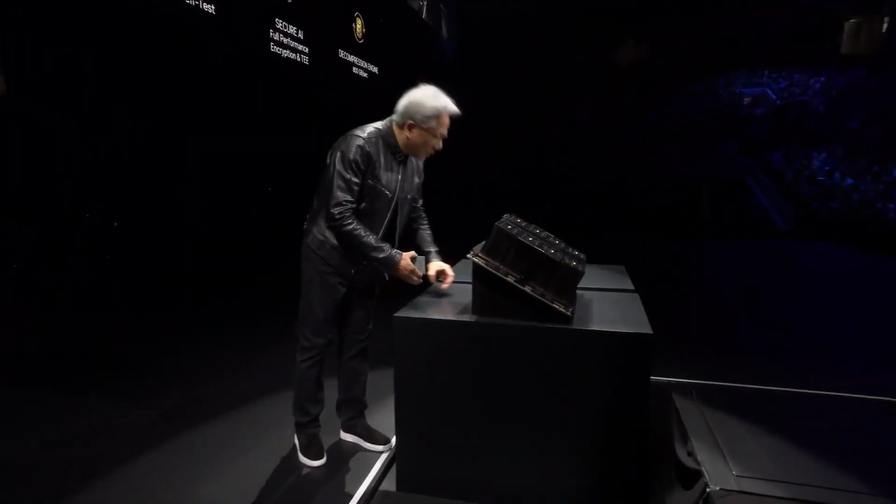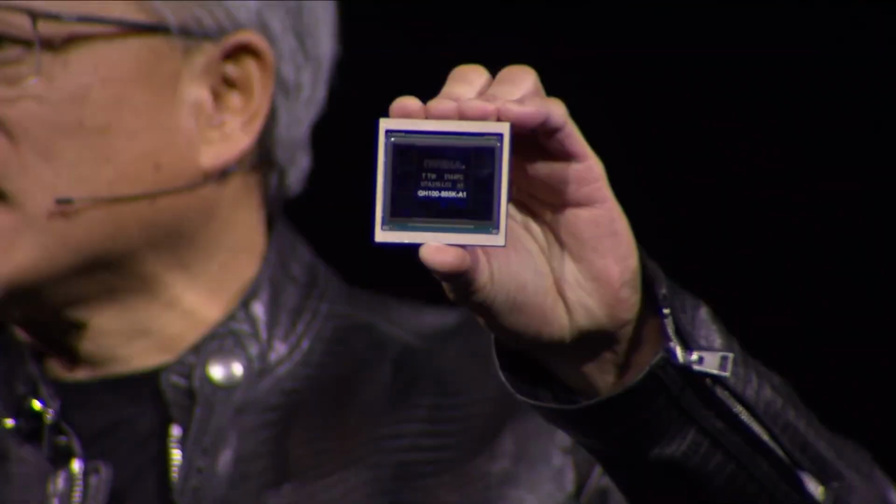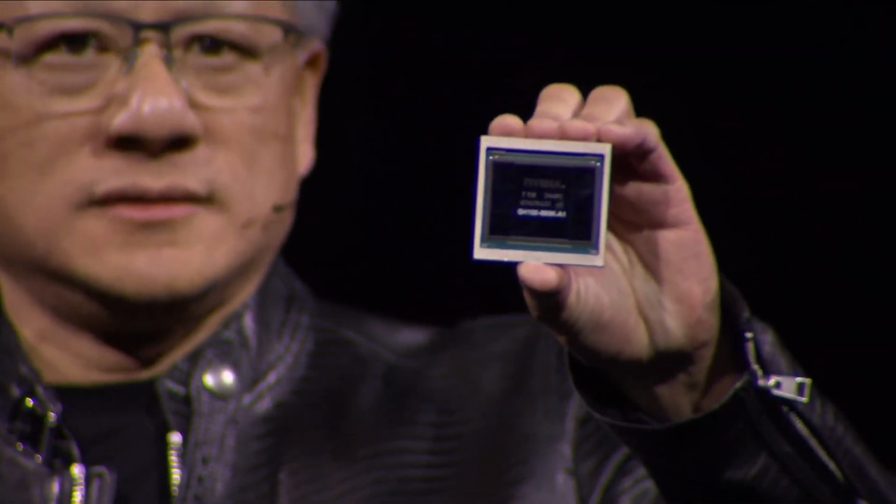Blackwell is not a chip. Blackwell is the name of a platform. People think we make GPUs, and we do, but GPUs don't look the way they used to. This is Hopper. Hopper changed the world. This is Blackwell.